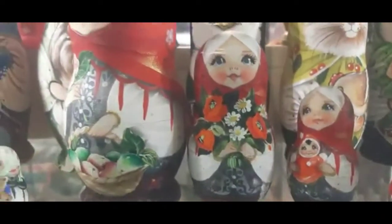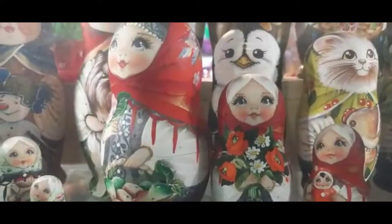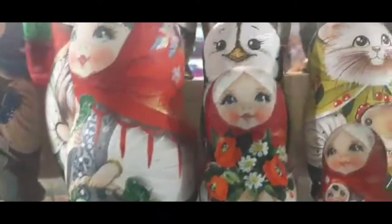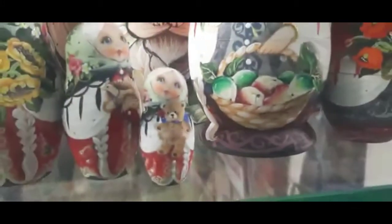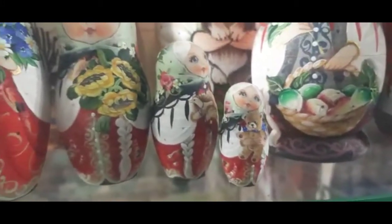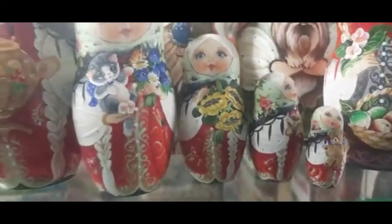Why is it again called matryoshka? The word matryoshka came from the Latin word mater, which means mother, so it was more than fitting for the nesting dolls to be named matryoshka dolls, because of who and what it symbolizes.